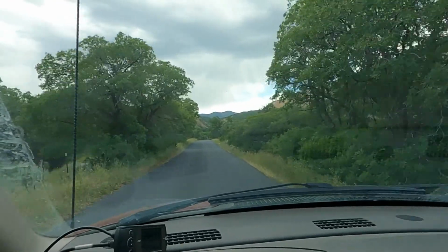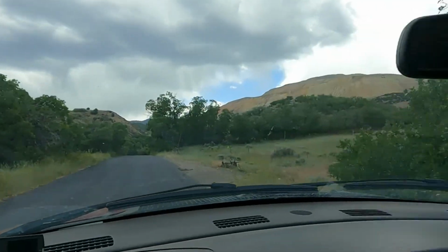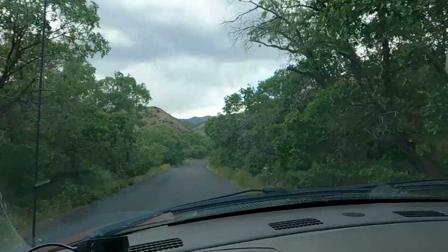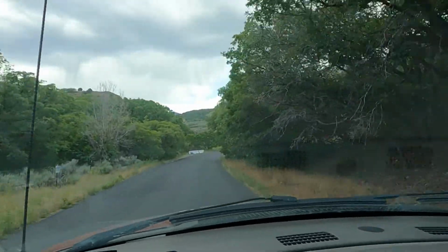We're headed up this road to see what we can see. I've been around this place for a long time, but I haven't been up this canyon in a few years. I'd like to see what's changed, see if anything's different, just see how things look from above. So we're gonna head up and see what we can see.